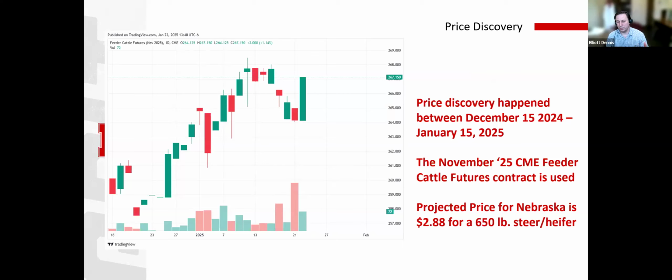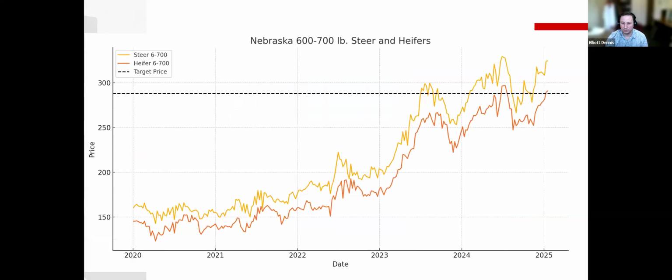So if you're going to use yield protection, it's obviously irrelevant what that price is, because it's all about weaning weight. For revenue protection, if you took $2.88, this would be revenue protection with harvest price exclusion. So this would be the price. You wouldn't worry about any other price discovery. If you choose to do revenue protection, it would allow you to select either this price, the 288, or whatever that price is from the market trading from October 1st to October 31st.